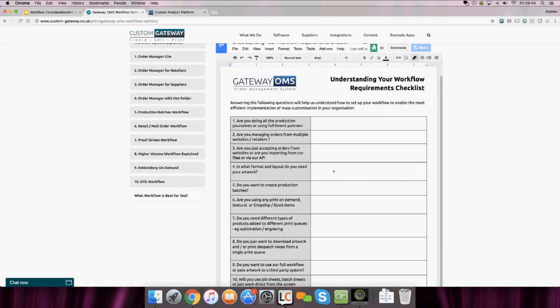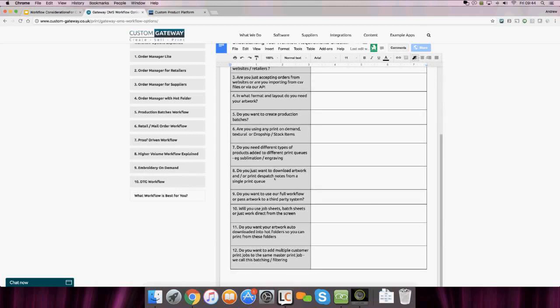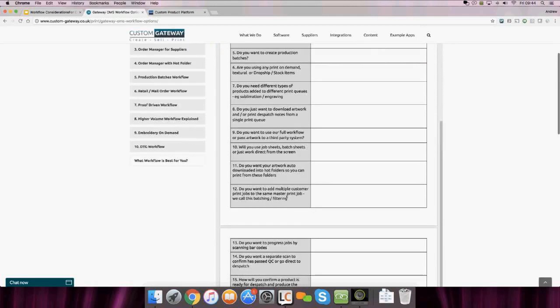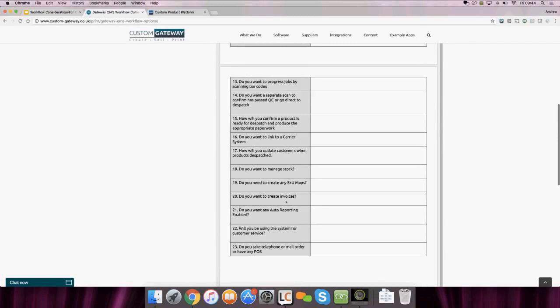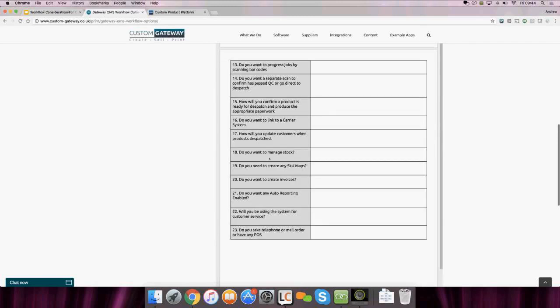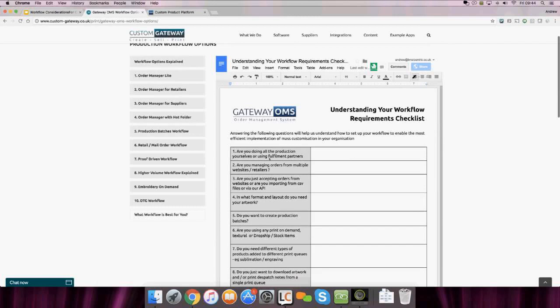So it covers the sort of things we've discussed so far. Now, do you want to create batches? What format do you get things? Do you want to use full workflow? Are you passing it into a RIP? Are you using third parties? All the important questions that you might need to know. So there's 23 of them. We can then give you a workflow that will be suitable for you.